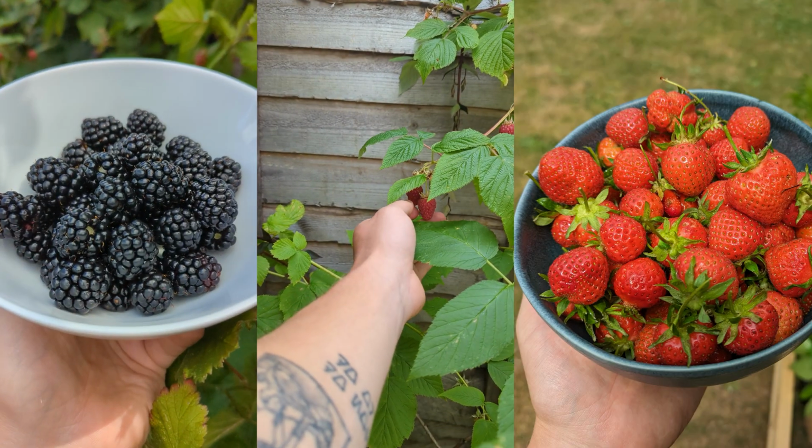Honestly, any berry tends to be very high in polyphenols, so blackberries, raspberries, strawberries are particularly good. I'm growing all of these. By the way, if you haven't tried a homegrown strawberry before, you're seriously missing out. Oof. Holy fuck. Excuse my French, that's the best strawberry I've ever had in my life.